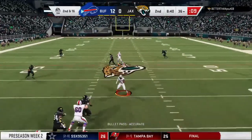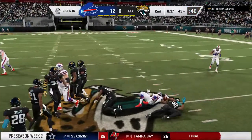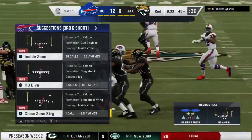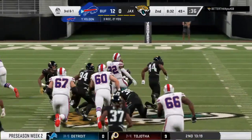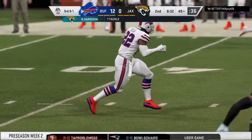Allen going to throw. Now he'll dump it underneath to his running back. Complete. It'll be a pickup of 15 as that'll lead to 3rd down. I know most of the time when the ball's in the air, you're thinking wide receiver, tight end, but running backs, they can be a big part of any passing offense nowadays.